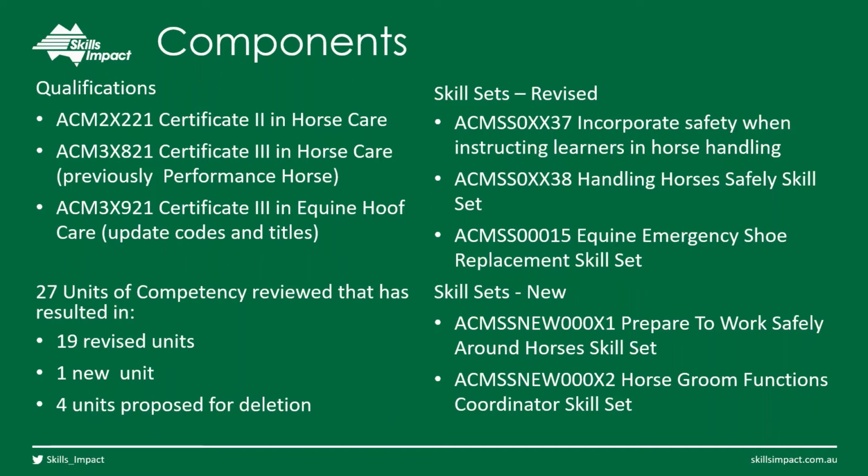And we're pretty pleased to present for discussion or consideration 2 new skill sets. One is called Prepare to Work Safely Around Horses. That's a 1 unit skill set. We'll go into that in more detail later.